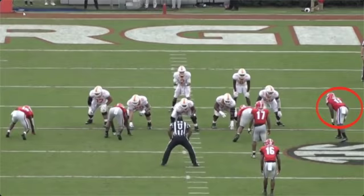And here we see him against the University of Tennessee. You can see this is a similar type of move, but there's a little bit of a ghost technique element to this. And a ghost technique is when you flash that long arm, when you flash that stab of the inside arm as an edge rusher, and then when you elicit a response from the tackle, you just dip your lower half, use your flexibility to get that inside shoulder to the outside portions of the tackle and then win with speed and bend.